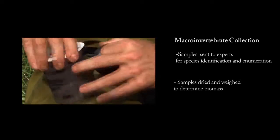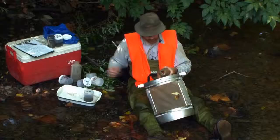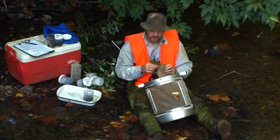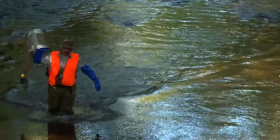We then get them back at our lab and we dry and weigh the samples to get a biomass, which also gives you a general sense of the productivity at a site.